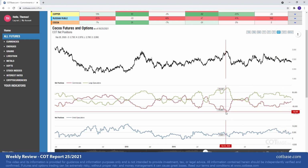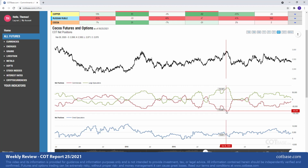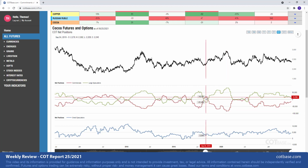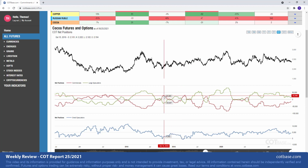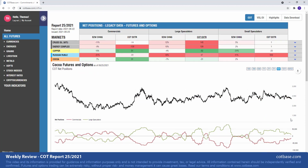So here, just to give you an example of what's obvious to the eye: February of 2020, commercials reaching close to 100,000 contracts. Okay, just maybe 90,000 contracts net short. Now that's something where you would be more excited and be prepared for a change. Or just to give you an opposite example, March 2019 or October 2018. These are examples of bullish extremes. Now we are more or less in between those two, so you can't really conclude from that. So not much here really, but there's definitely a lot more to analyze.